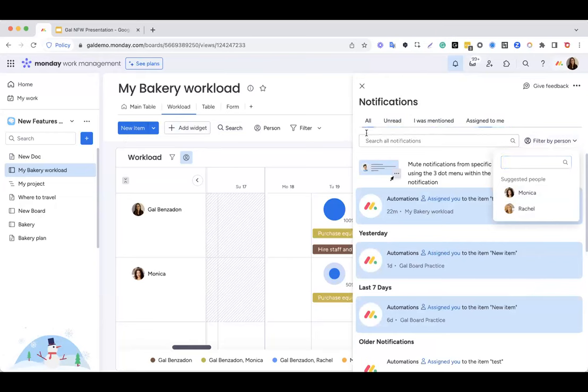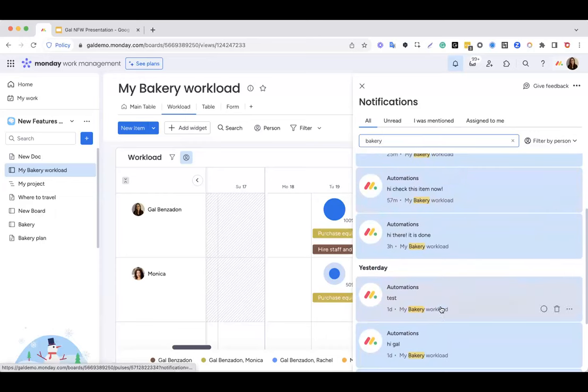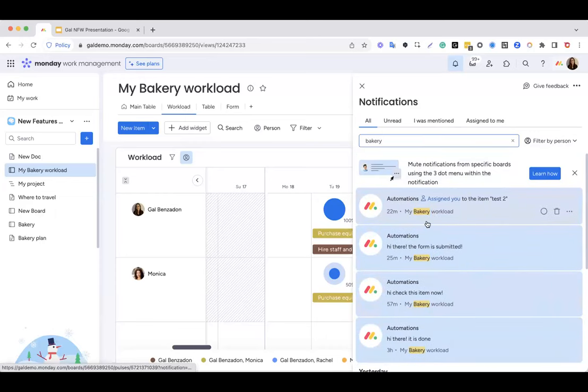Also, we have added our search bar, so you'll be able to now locate all notifications, and also now search via free text, allowing you to locate notifications even when you don't remember who sent it or when. As long as you remember a keyword from within the message, the search will include text and context. For example, if you want to search a board name, item name, and action. So let's say, for example, I want to search everything that has to do with my bakery. I'll be able to see all the different assignments that I have been assigned when it comes to this specific search.